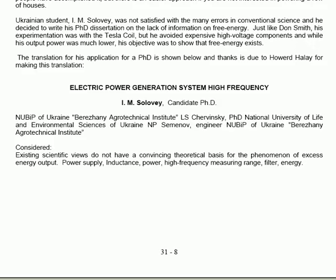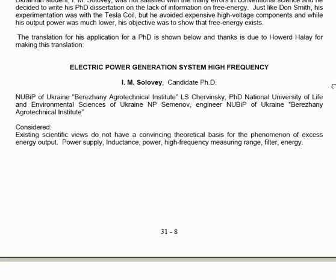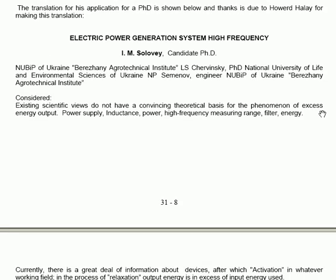His paper was entitled Electric Power Generation System High Frequency, and he says that currently there's a great deal of information about devices in which, after activation in whatever working field, the process of relaxation output energy is in excess of the input energy used. For example, the production of thermal energy observed in the oxygen-hydrogen electrolyzers for normal and heavy water, and the electric discharger, and the vortex heat generators.